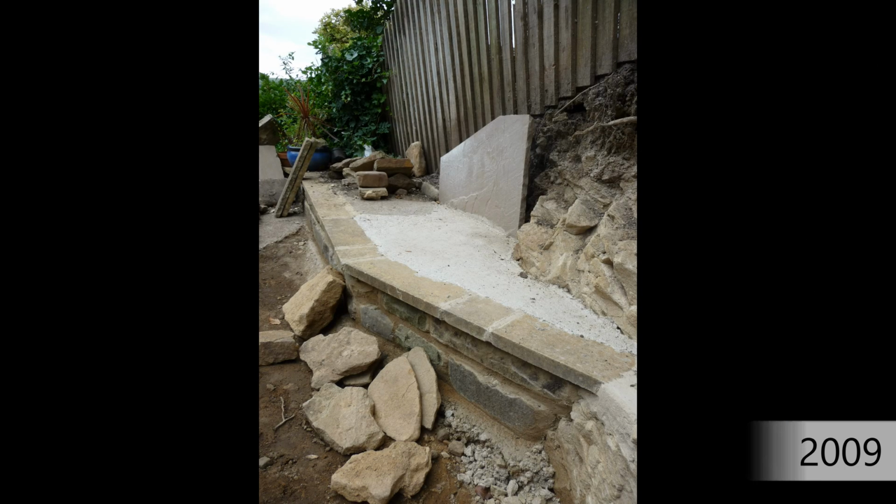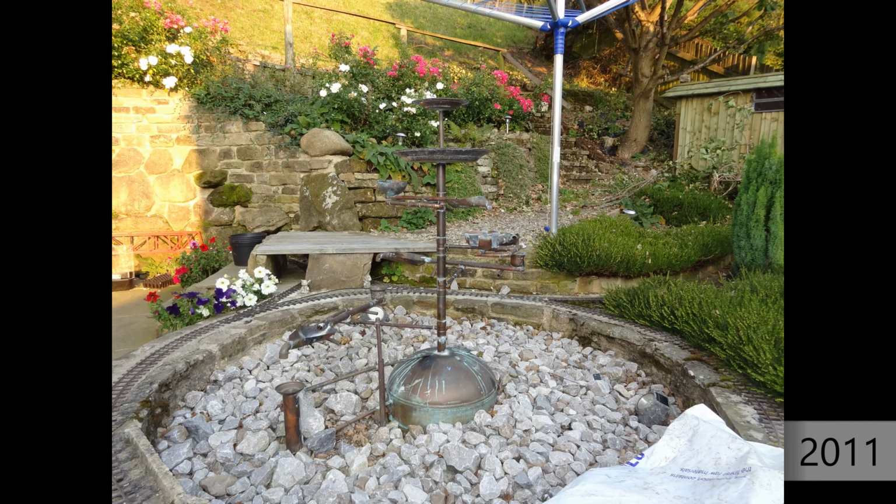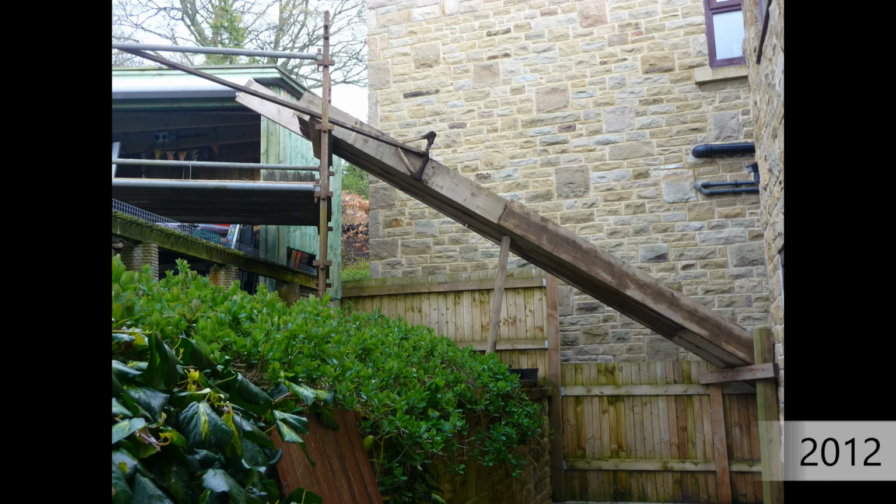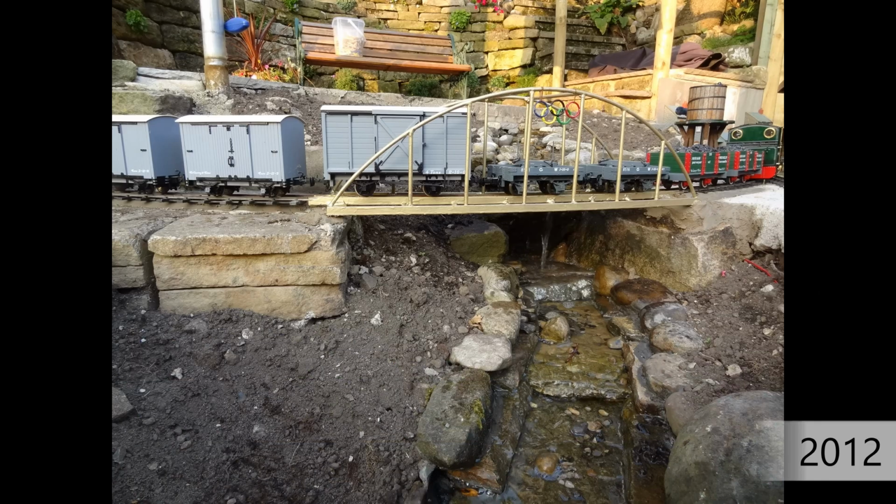Steps and bridge had to be formed over the track. The fountain was one of my concoctions that has been replaced by the pond. We had to invent ways of getting soil away. This time it was a chute, buckets and barrows. We created a small stream with a recirculating pump and bridge.